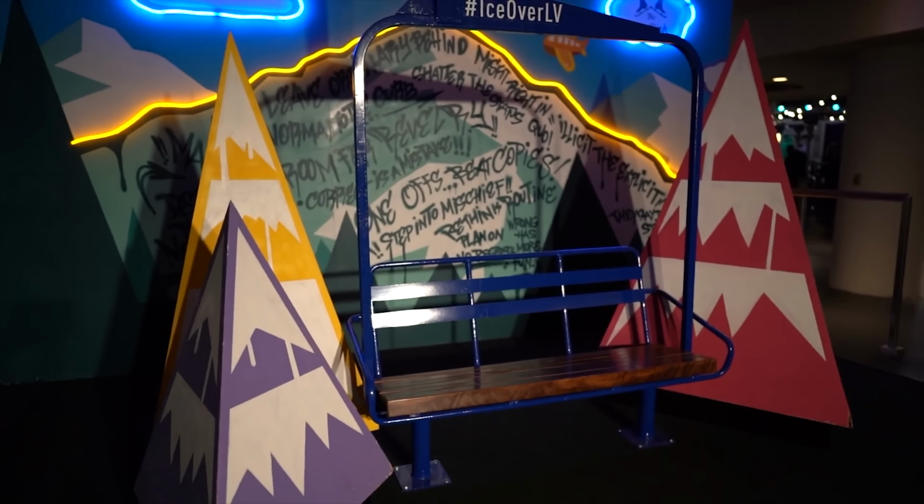Oh, it is a nice little mini refrigerator. Oh, what do you do? Get out of my refrigerator. Get out of that refrigerator. Come on out of there.